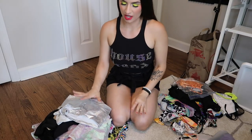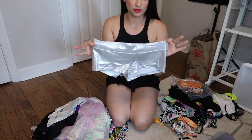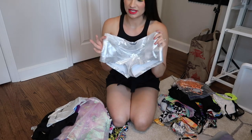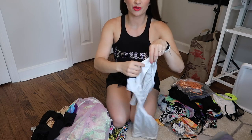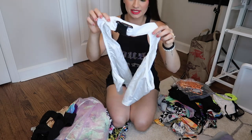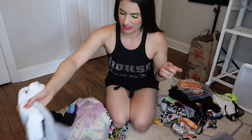A lot of this stuff I got from iHeartRaves when I first started raving, so this was one of my first purchases. This I'm probably going to get rid of or donate because I've worn these a lot. These are little chaps from Rolita Couture. I wore them to Imagine Music Festival once. They're super cute, but I think I'm gonna sell these because I don't think I'm gonna wear them again.